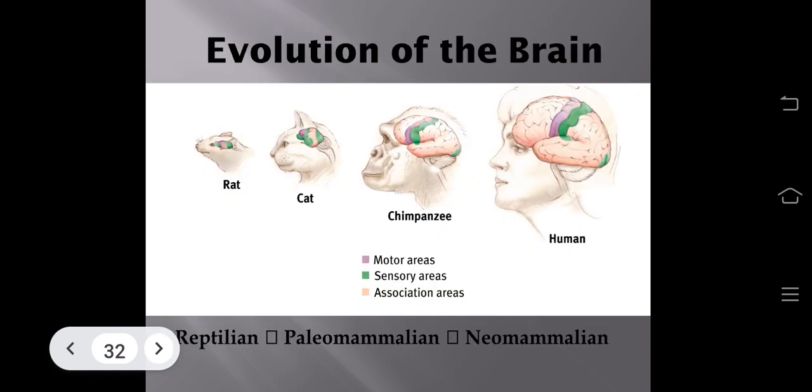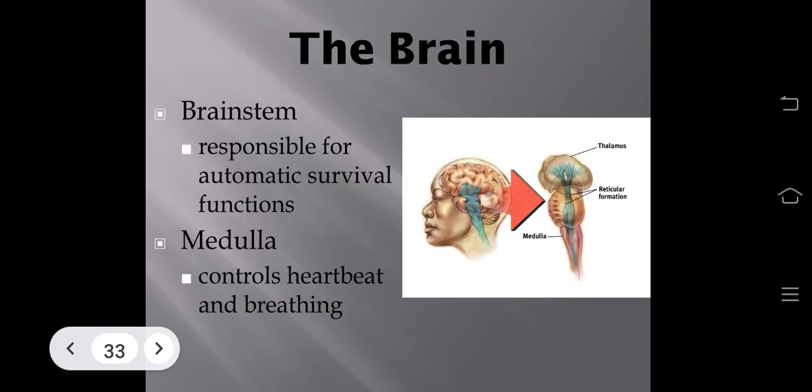Evolution of the brain once again: reptilian, paleomammalian and neomammalian. Motor areas, sensory areas, association areas can be seen. The brainstem is responsible for automatic survival functions. The medulla controls heartbeat and breathing. Thalamus, the reticular formation, then medulla.